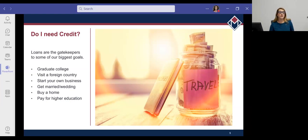Even if you can save up to buy a car, you can save up to buy a cheaper car or keep buying used cars. Even an inexpensive house is still tens and tens and tens of thousands of dollars, which you don't often have lying around on hand. And oftentimes you can't wait the length of time it would take to save up 30, 50, 60, 80, $100,000.